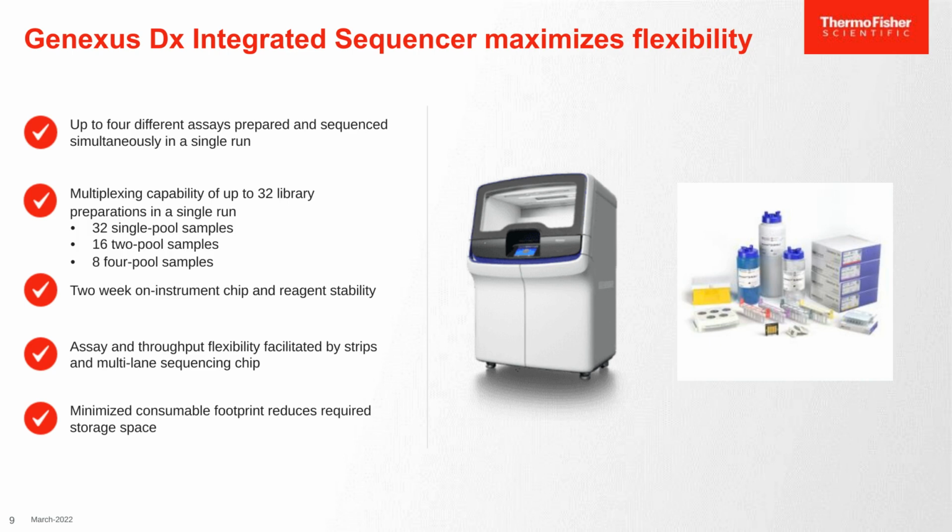One of the major advantages of the system is up to 2 weeks of on-instrument stability for the chip and reagents. The chip is a multi-lane chip, and lanes can be addressed independently. So you can use 1 or 2 or 3 or the whole chip's lanes in a single go. And if you don't complete using the whole chip, the chip remains on the instrument until the next time the samples are ready to be run on the system.